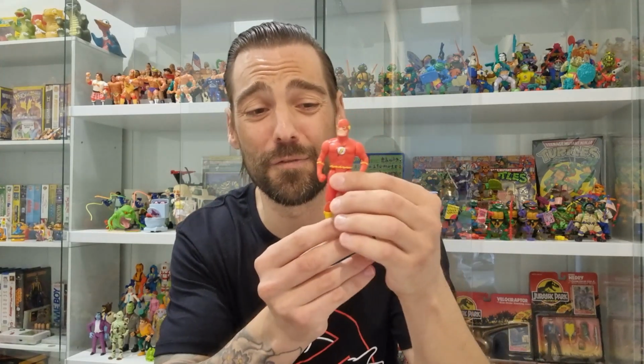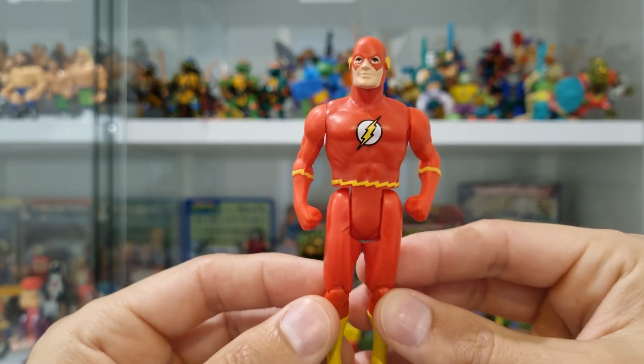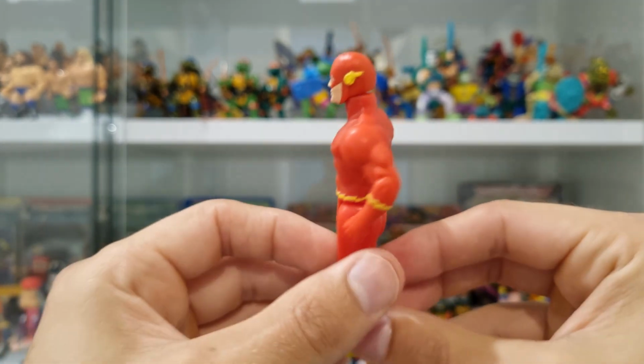Growing up, I didn't necessarily consume a ton of comic book content, but Kenner's Superpowers line definitely just jumps out at me. Just the color, the classic imagery, the classic take on these superheroes are awesome. And we've got a vintage Flash figure here. That is so nice. Guys, thank you so much for that.